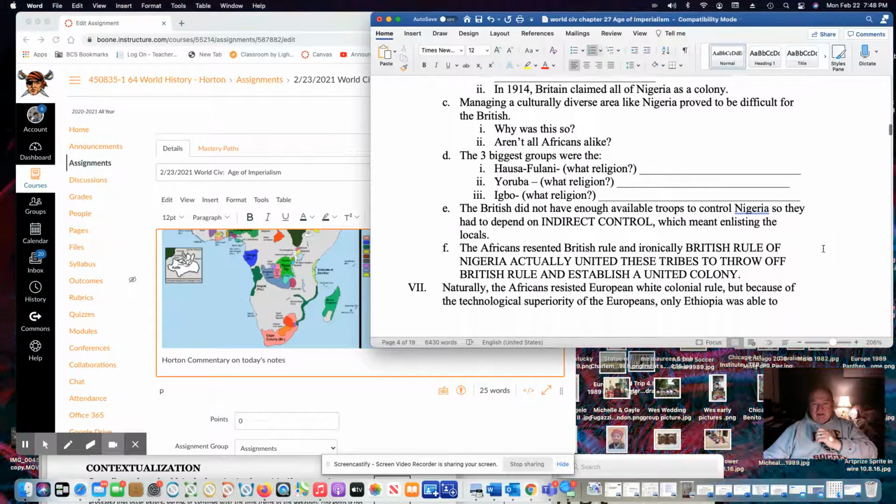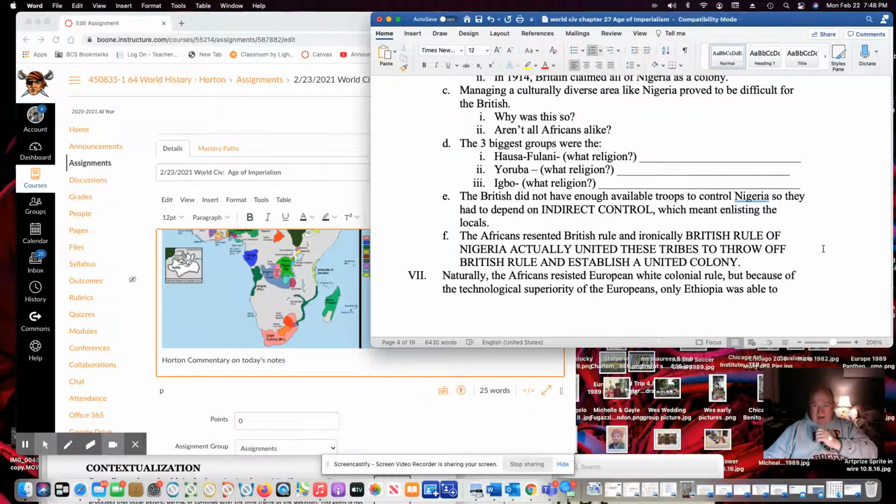Now, managing a culturally diverse area like Nigeria proved to be difficult for the British. Why? Because Nigeria was made up of, as it says here, three African subgroups: the Hausa Fulani, who, by the way, were Christian, the Yoruba, who were Muslim. I'm sure you've heard the Beach Boys sing about these guys: Aruba, Jamaica, yeah, that's Yoruba. And the Igbo, who had more of a religion that was more of the old tribal mystic type religions of the African bush.